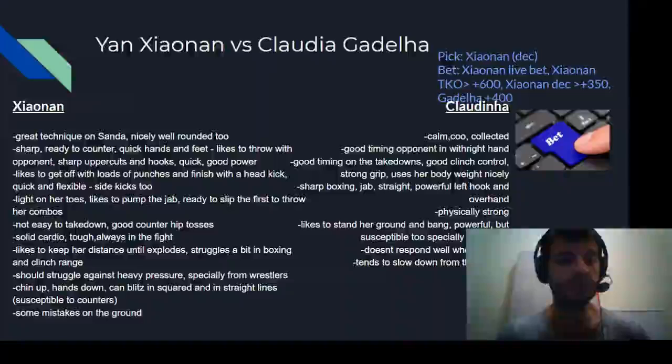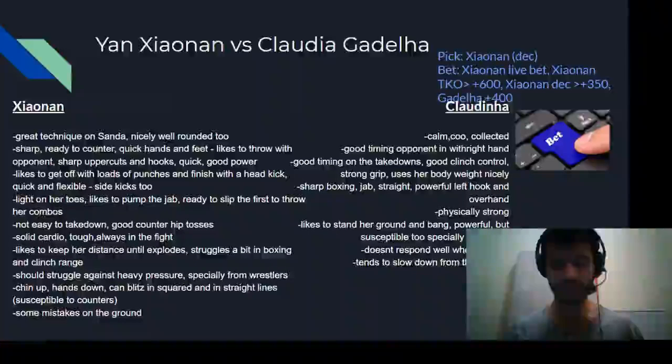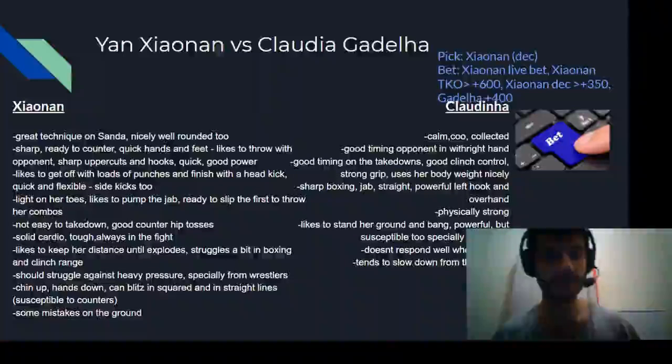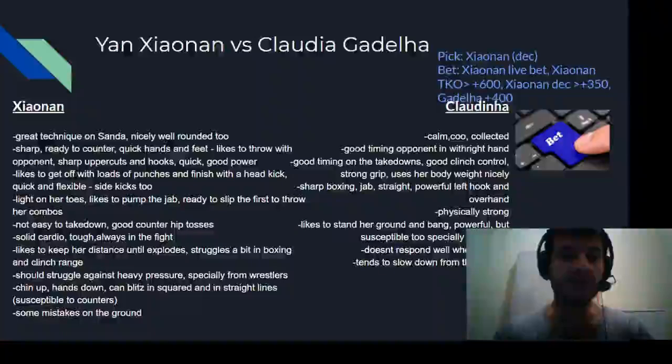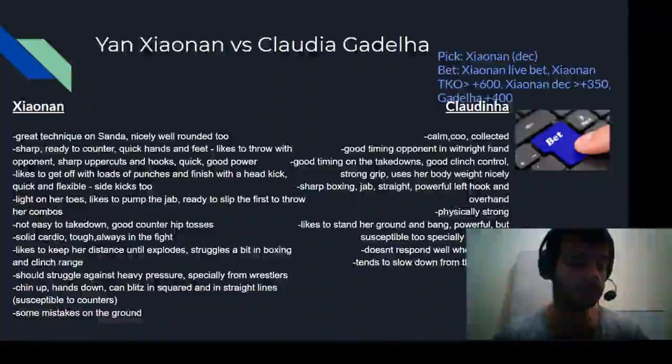She has quicker hands than Gadelha does. So I think she'll be able to let it fly, land some straight punches or even a head kick and wobble Gadelha, and from there Gadelha kind of loses her composure in the fight, which can cost her, in my opinion. Xiaonan also has great hips, great takedown defense, and is very strong for the division herself. Of course, in terms of strength it goes to Gadelha, but Xiaonan is strong enough to hold her ground, to counter some judo takedowns. She can land some heavy ground and pound from top.